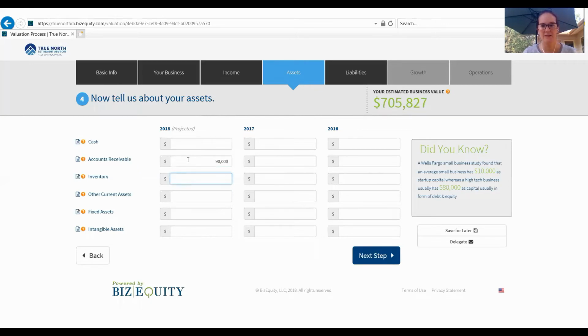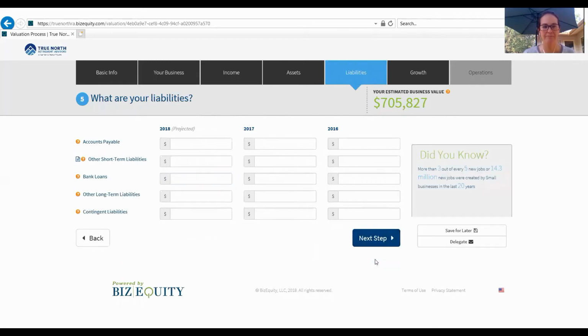And now that's done. And you can see how that adjusted. Now we're over $700,000 on our valuation. Again, you can enter more information than that, but that is the only critical data point on that page.